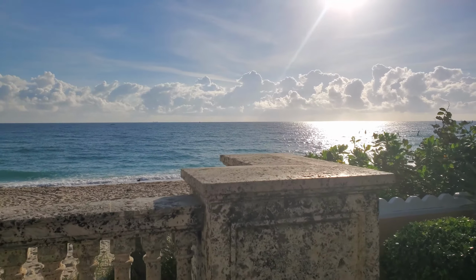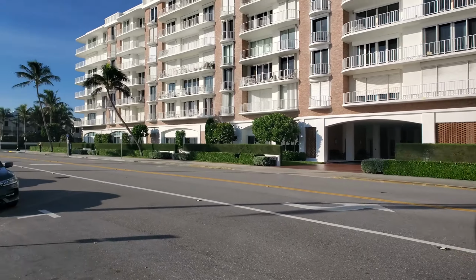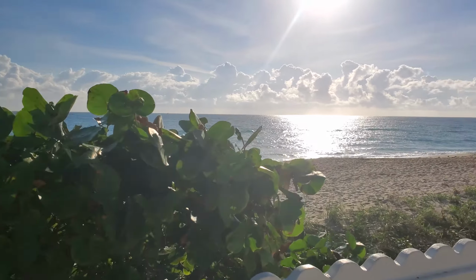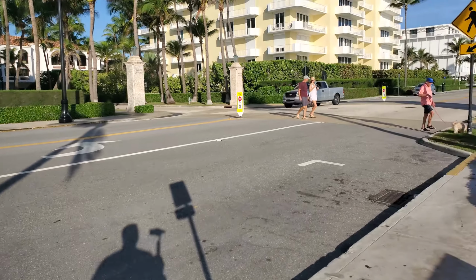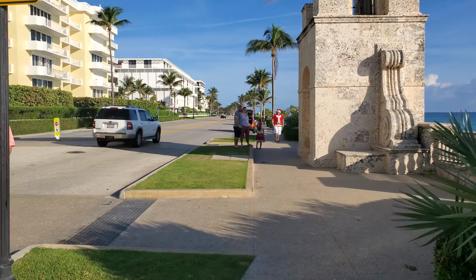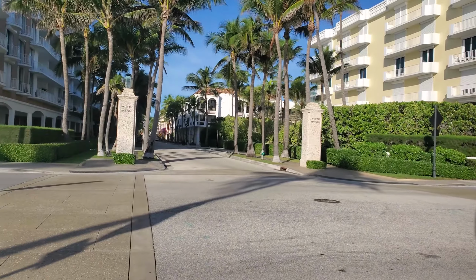So this is West Palm Beach, guys. Beautiful, it's called Worth Avenue area. Nice condos or hotels or whatever that is. It's a nice place to visit. Families out here taking pictures, people walking their dogs. Just across the street.